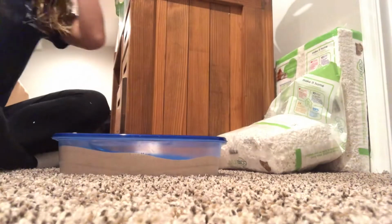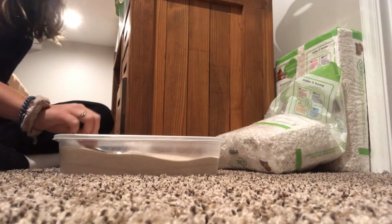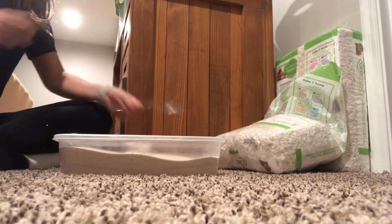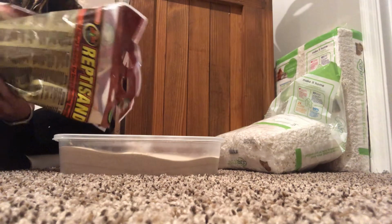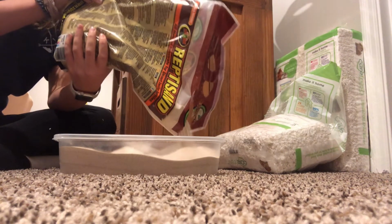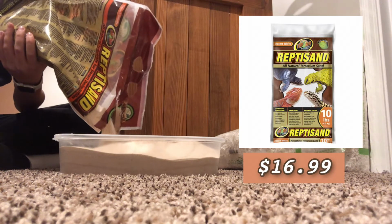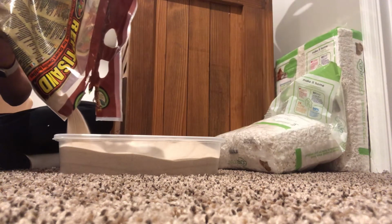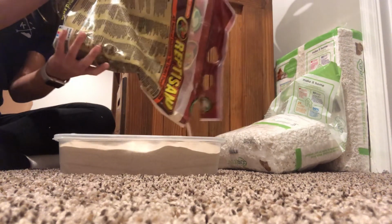This is just me filling up the sand container that I needed to refill because I used some of it. And not all of it can fit because it is a pretty big bag. So this is just me refilling the container. This is probably one of my least favorite parts because this bag is really heavy. It's obviously not as heavy as it was now because it's not all the way full, but it was very hard to pour in. But yeah, that's just me doing that.